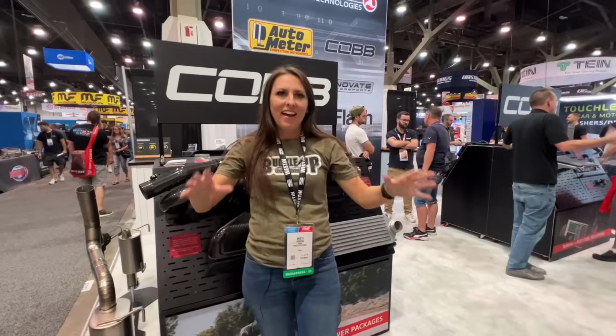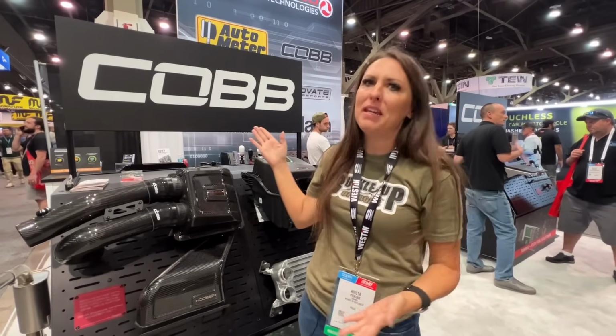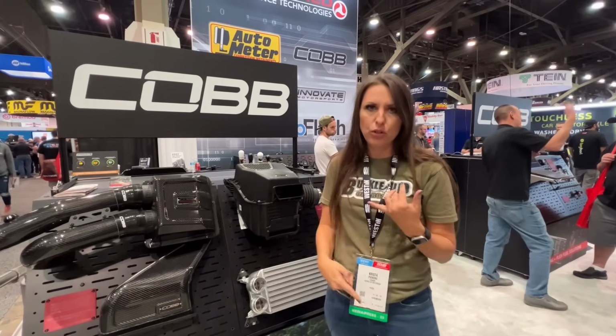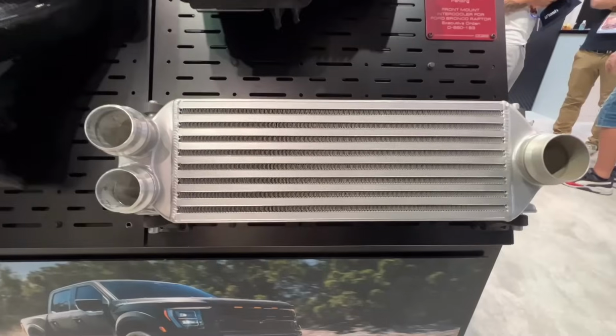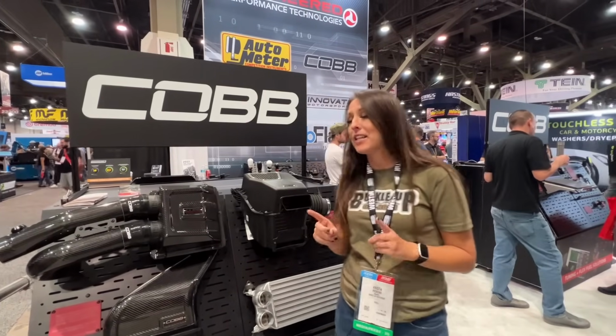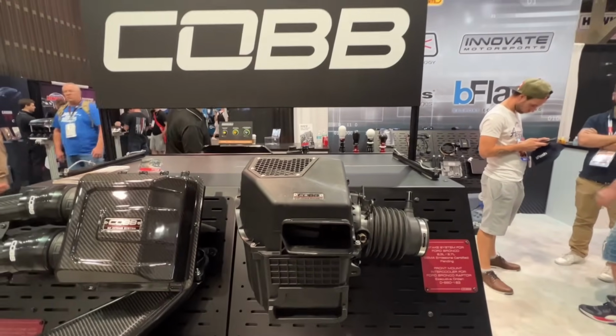On to the next. I am dwindling down on the booths I'm visiting because SEMA is soon coming to an end. But I want to talk about a company that you don't really hear a lot about in the Bronco market, and that is Cobb. They have come out with a couple products, one being an intercooler, which is compatible for the 2.3 and the 2.7s, and they also have a Bronco Raptor intercooler available. But something that they're going to be releasing in the next couple weeks is an air intake system for the 2.3 and the 2.7 Broncos.